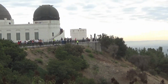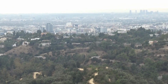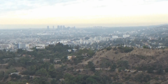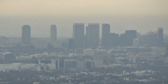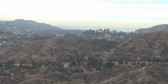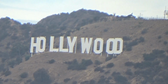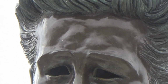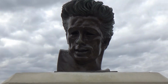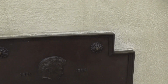So here's the view from the right side of the observatory. Nice wide view. You can see downtown there, sorta. And you can see the Hollywood sign. Here's the famous bust sculpture of James Dean. And they have this here.